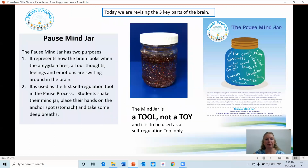In the Pause program, the Pause mind jar has 2 purposes. The first one is it represents how the brain looks when the amygdala fires, as all the thoughts and feelings and emotions are swirling around, just like this one.